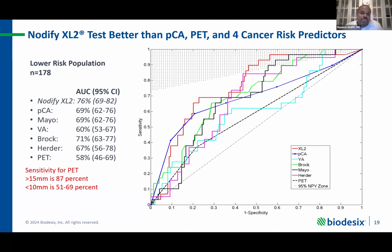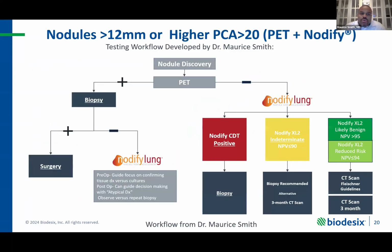But the next one is my favorite, and Dr. Garwood knows this well. When it's non-solid, PET's a coin flip, right? And this is where we get a lot of those ground glass, lipidic pattern nodules. They don't pick up on PET, but they actually are one of those. I'm older than all y'all on this call, so we used to call it bronchoalveolar carcinoma, but right now I think they call it adenocarcinoma in situ. But anyway, that's where you get a lot of these tumors, and that is really where I think this test performs well.